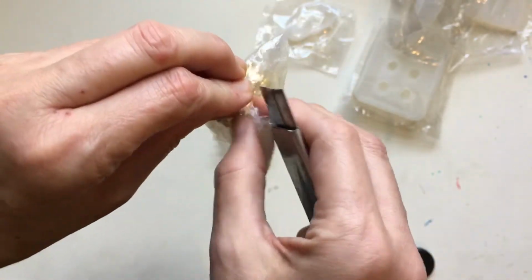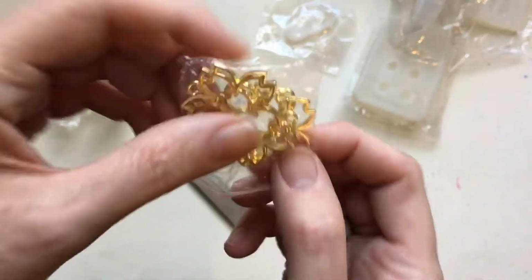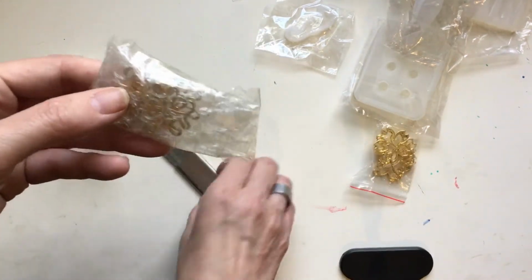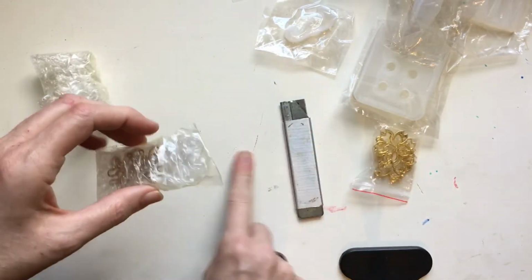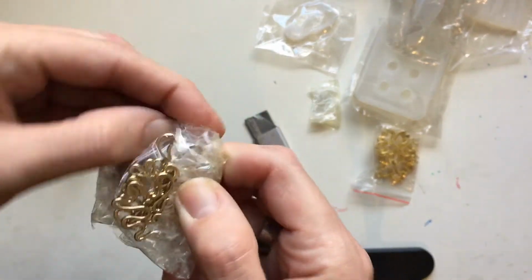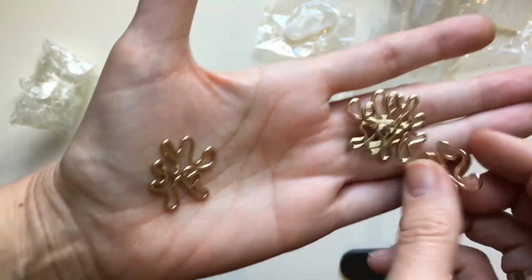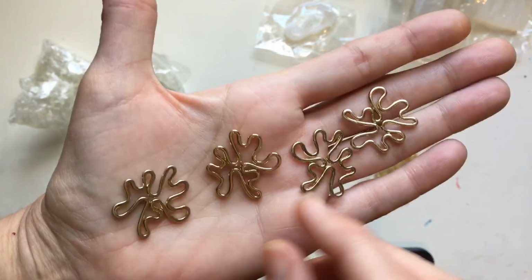I'm still waiting on other stuff like mixing pots and whatnot. Oh, I thought they were supposed to not get the same thing twice. More sakura flowers. Oops. That's the hole like that anyways. In the end, it's just a piece of crap. What is this, coral? This is kind of cute. These are actually kind of nice.